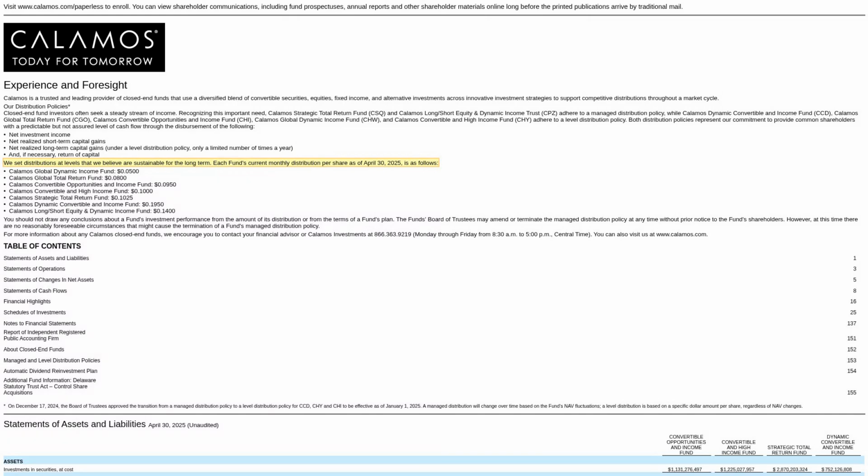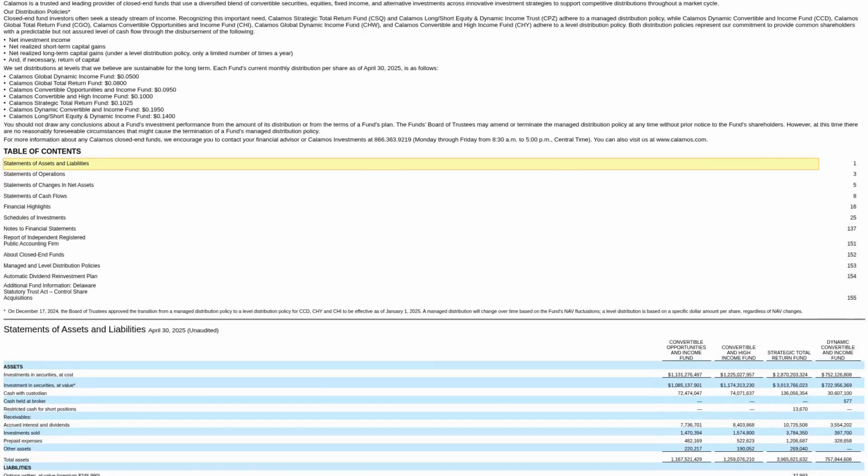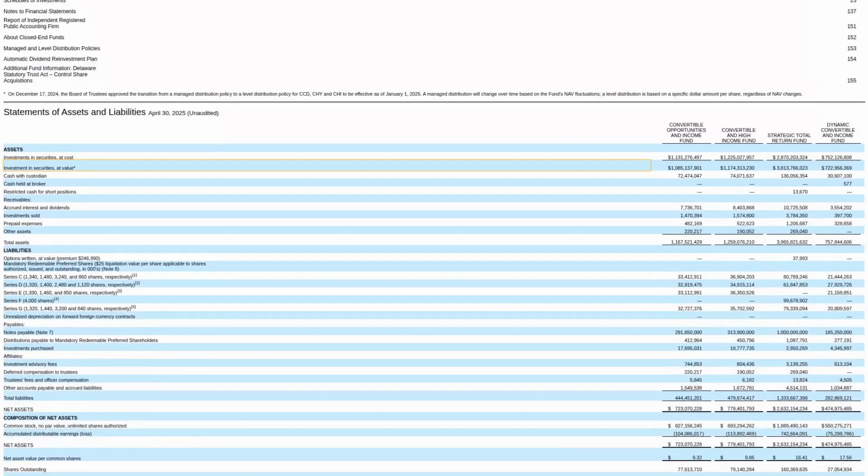Okay, let's look at the actual numbers. We'll start at the statements of assets and liabilities. This is a snapshot. What do these numbers tell us about the resources that Calamos Strategic Total Return Fund has? The report states that the fund has $3,813,766,023 invested in securities. That's a big portfolio under their management.